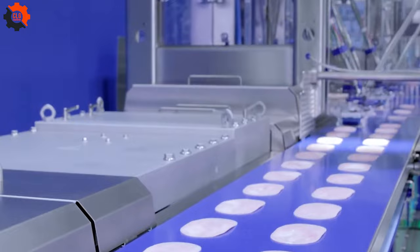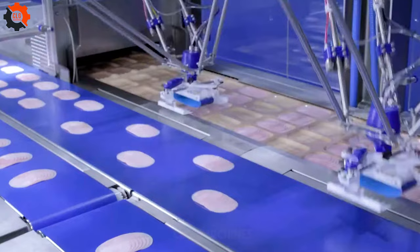It's designed to streamline your production line, making the process efficient and effortless. Perfect for any size operation looking to boost productivity and precision in meat processing.